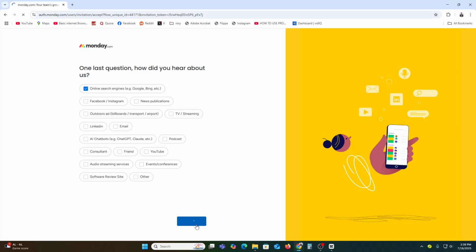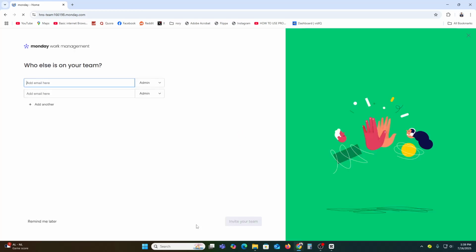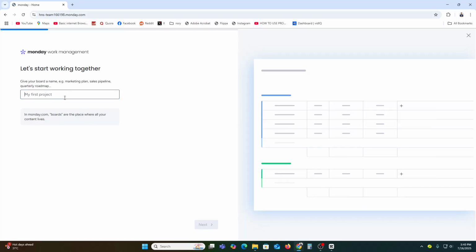When we arrive at the dashboard, we will start our conversation again. So we just need to be patient here. As you can see, it will take a couple of minutes to complete, so let's be patient. Here they are asking for the first project. I will give the name "first," and then click next.